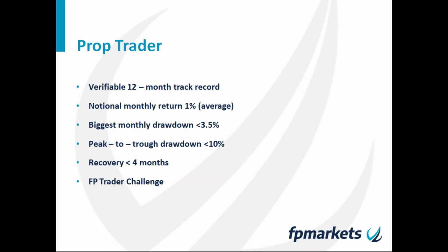Basically you don't have a peak to trough because your equity just keeps going up all the time because you're steady. So the super traders, that's what they do. They just really don't lose much money. So again, the recovery time 4 months. Now, if you think you're this type of trader, then the place for you could well be the Trader Challenge, the FP trade. And FP is the first broker I believe to sign up to host the Hedge Fund Trader Challenge.